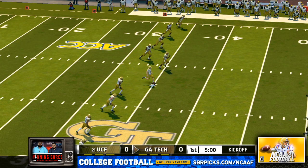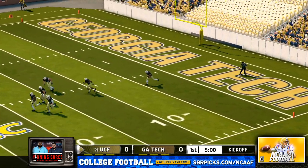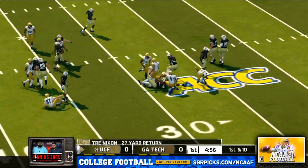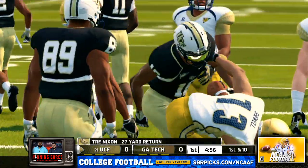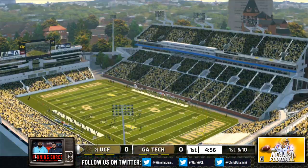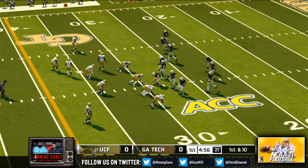Is lined up for the opening kickoff. So here we go. Nixon from the three. And he's tackled at the 29. The quarterback leads the team out on the field for the first drive.